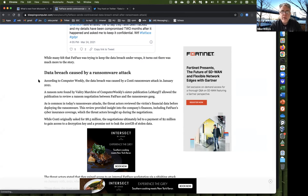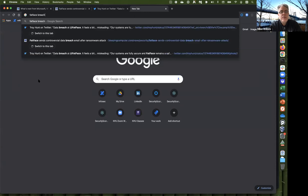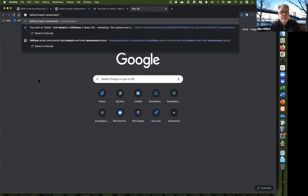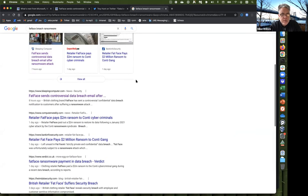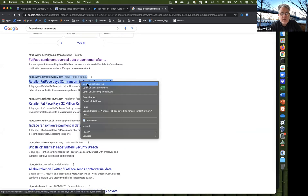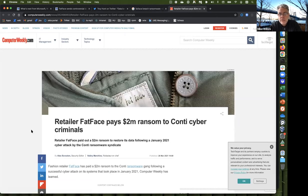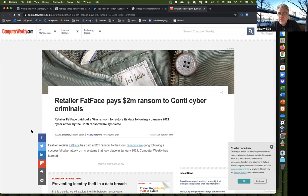If we look real quick, FatFace breach ransomware. Let's see, top ransomware act, cyber threat report, confirmed threats, retailer. FatFace pays $2 million ransom to Conti cyber criminals. There we go. So that's what we're looking for. $2 million ransom. Why? Well, they probably didn't have backups. If they had had backups, then they wouldn't have to pay the ransom, would they?